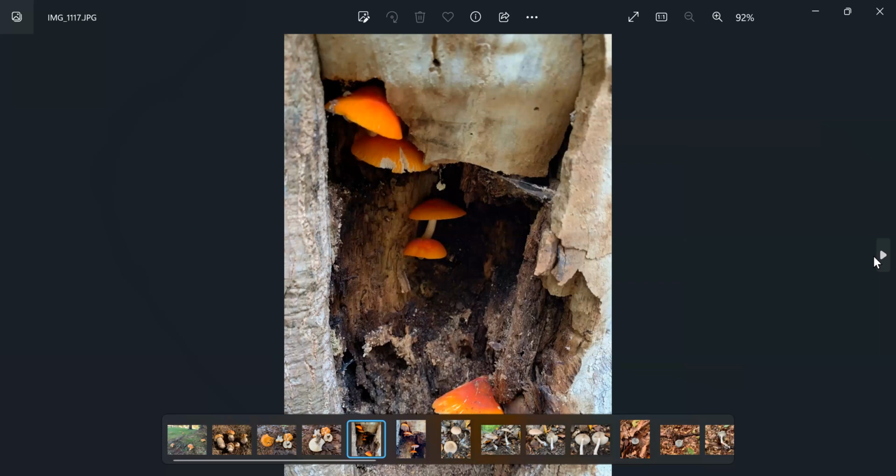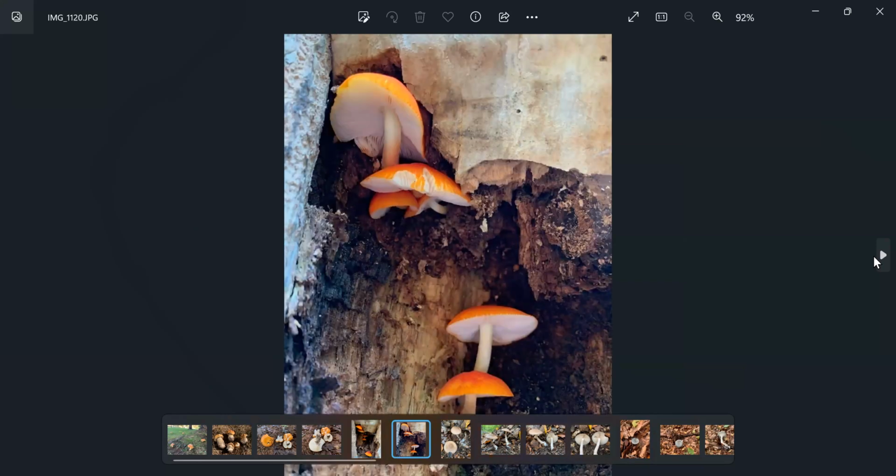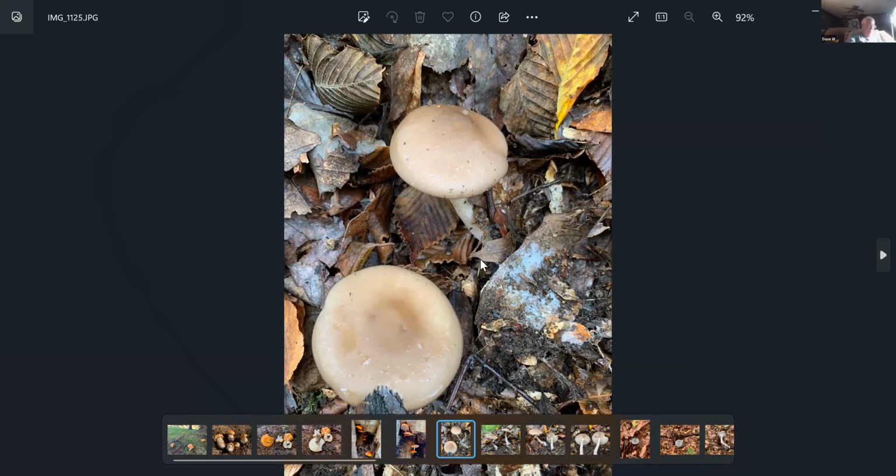All right, so this one is fascinating, and iNat told me that this might be a Pluteus, and I'm curious what you think. Pluteus aurantiorugosus? Is that possible? The only thing is, I just checked the spore print and it was kind of orangey brown, like a clay orange color. That's not inconsistent with Pluteus.